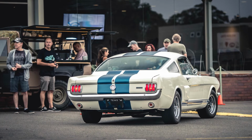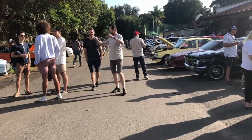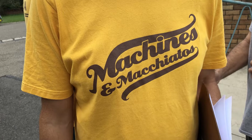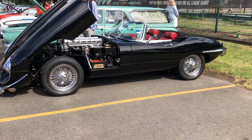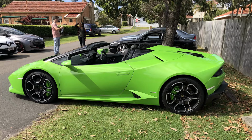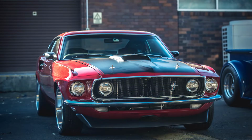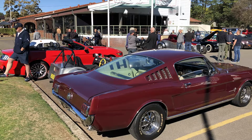The Ford Mustang. I went to a local monthly car show that raises money for the Bear Cottage and Cure Brain Cancer charities. The event is called Machines and Macchiatos. People bring along their vehicles, mainly older cars, but occasionally you see some newer models. What I can guarantee is that there will always be some old Mustangs. We had the latest model, which has that glorious style that pays homage to their first model that filled the dreams of so many people.